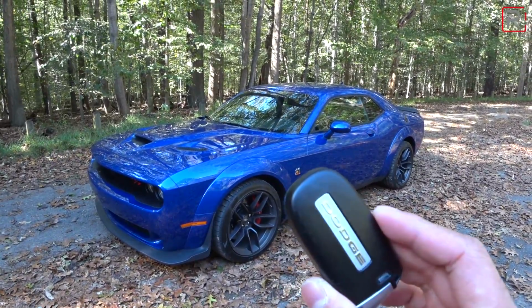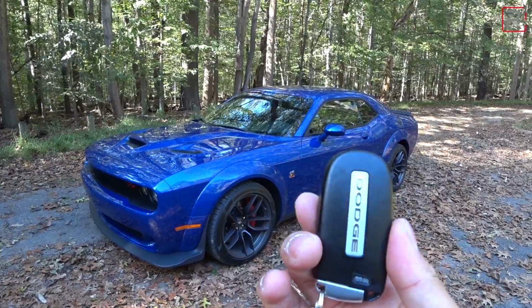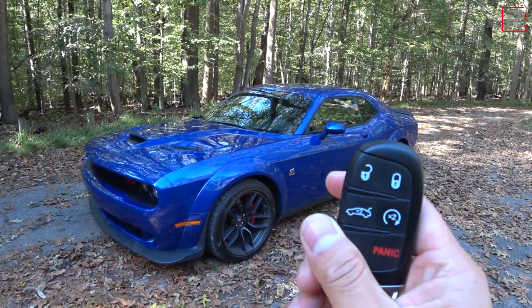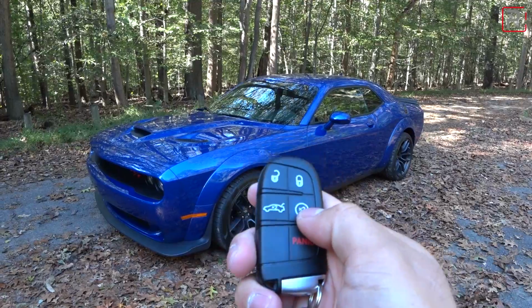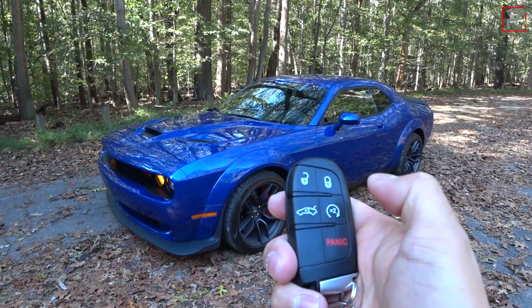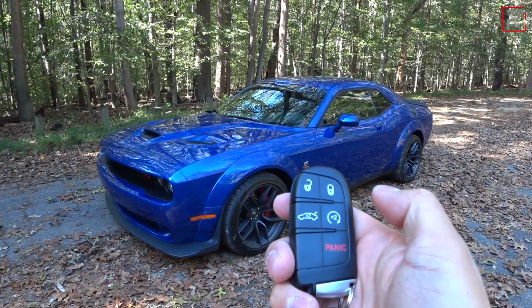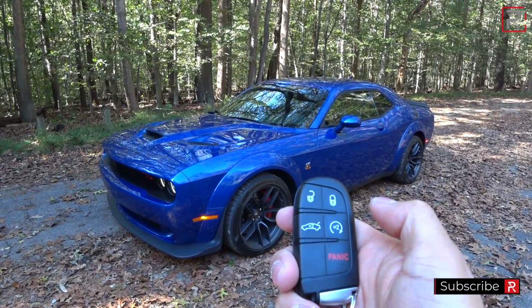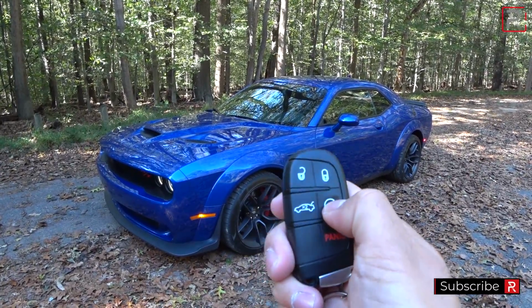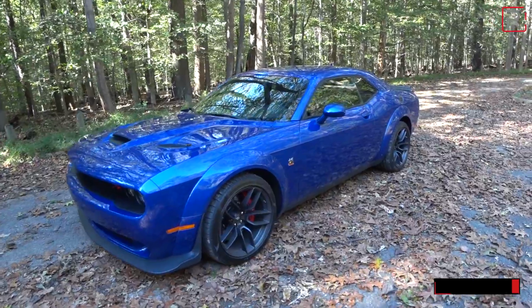You can see here's the current key fob that I've shown you before. Because this is not a Hellcat version, it doesn't have an actual red key. You just get this standard old Dodge key. If you want to activate the remote start, which it does come with, just double tap this button here. And then that 6.4 liter V8 will roar to life. If you want to shut off the engine, just double tap that button again and it'll shut off the engine for you.